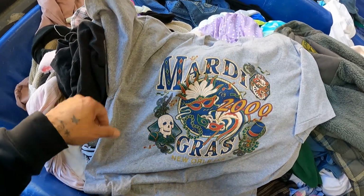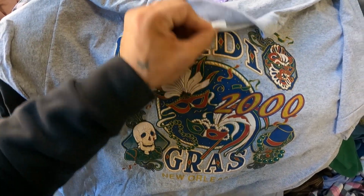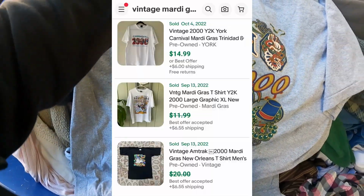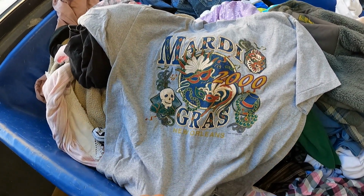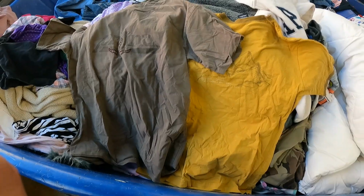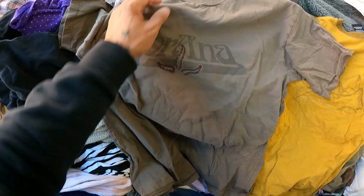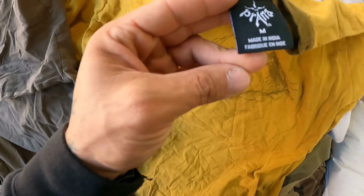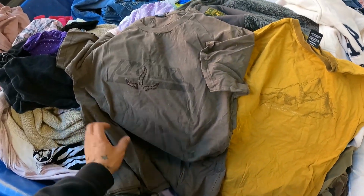Hey, found this Mardi Gras single stitch made in the USA, size large, tag, I don't know, Fair City USA, I guess that's the brand, but definitely cool shirt. Getting that one for sure. Got a double dose of Prana on the embroidery, and then this one is just like a graphic tee. Both Prana tags, medium, and then I think this one might be a medium as well, medium men's shirt, so they'll go for a little bit more.